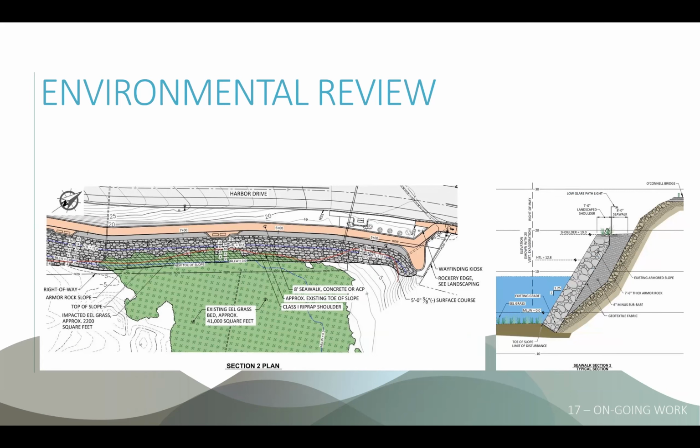So right around 5%. Some other lines to note here: here's your existing TOA slope, this red line kind of in the background here. And then here's our new TOA slope. So we're trying to keep that as close as possible to minimize the impacts here.